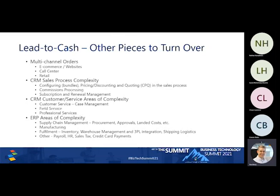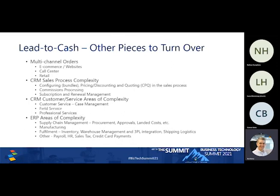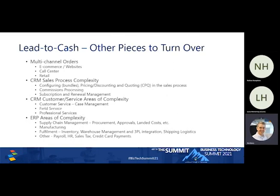But as we move backwards or back office into the ERP areas, there's certainly other areas in the ERP that we need to turn over and uncover as we look at a solution. Is there complexity with the supply chain, procurement or approvals or landed costs, things coming in from importers or things of that nature? Or are there manufacturing complexity related things, order fulfillment, things related to inventory, warehouse management, third-party logistics integration, those types of things. And then other things like payroll, HR, sales tax, credit card payments can breed some complexity as well.